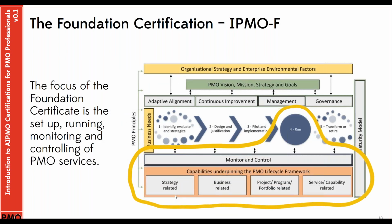particular focus is. So from a foundation certificate, although we will always cover in some detail the overall life cycle framework, from a foundation perspective, what we spend the majority of our time on is actually sitting and running the services that sit within that PMO. So we look at those capabilities and how we develop the capabilities required, and we'll also look at how we monitor and control all of those services.